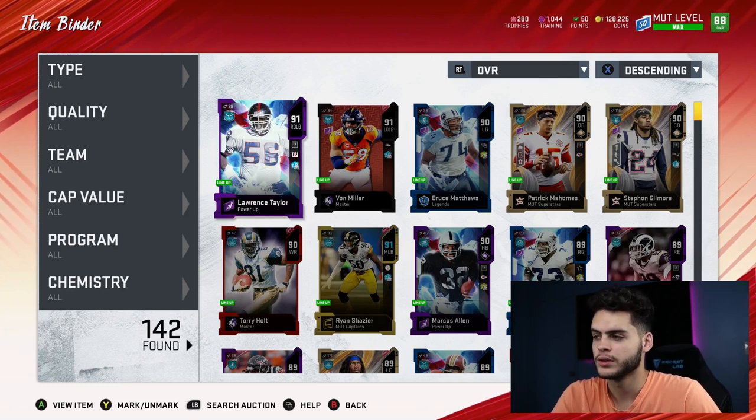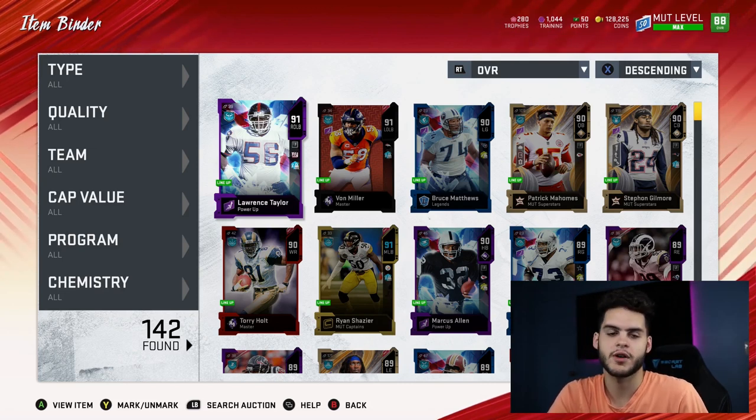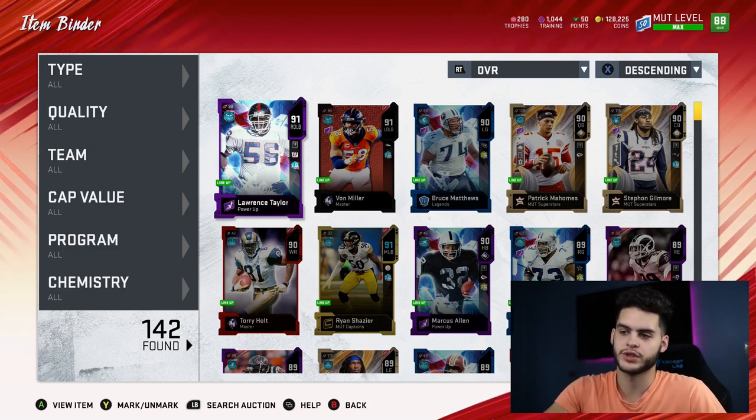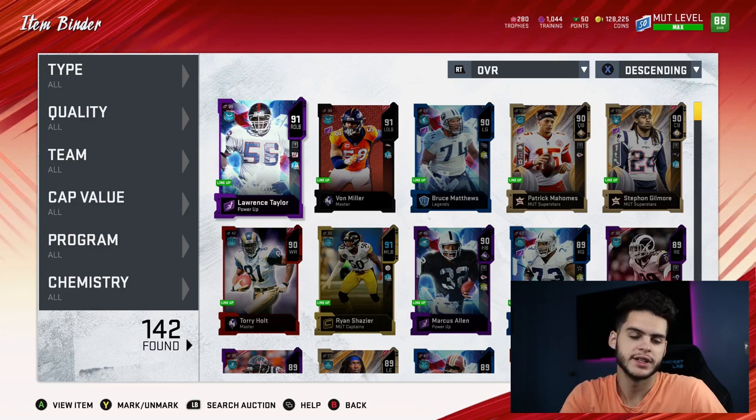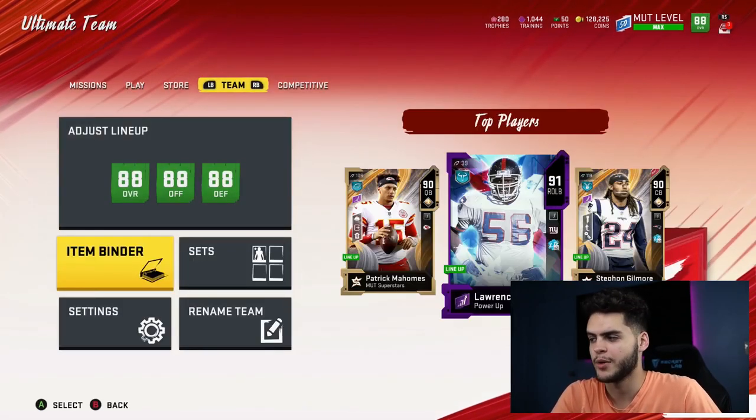As a whole, I'm not buying too much right now. I did my shopping spree, I'll go over why I did it. But as a whole, Lawrence Taylor is the only card I recommend you guys power up and hold on to for dear life for the rest of the year, because he's probably going to be my outside linebacker for the rest of the year. I can almost assure you that. I put a bunch of chems on him.